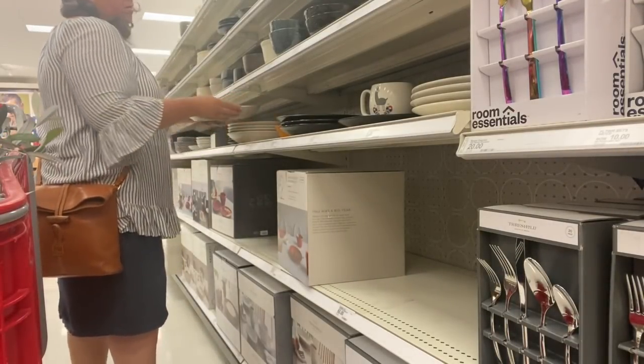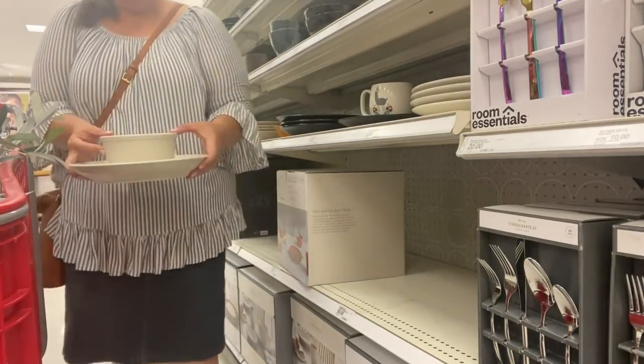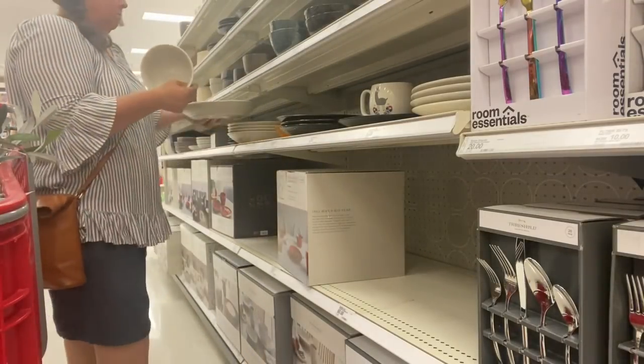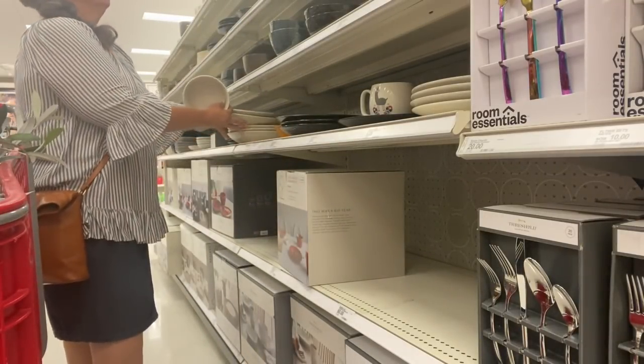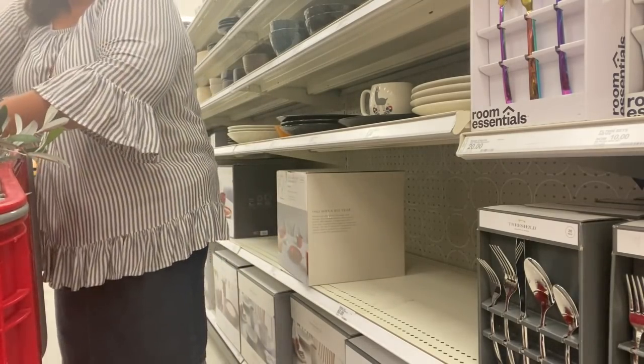I took another minute to stop by the dinnerware to see if there was anything I could use there. And to be honest, it just wasn't calling my name. I did pick something up, but ended up putting it back and going with something completely different.